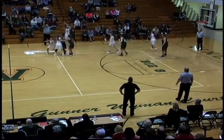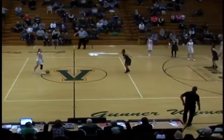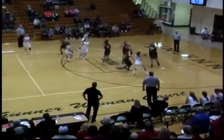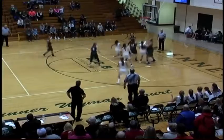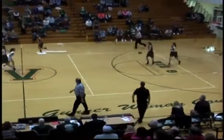So Hamilton looking to inbound. The backcourt goes to Reva Hamilton, who will bring it across. Hamilton with the ball out front. Lincoln man-to-man this time. Kick it off. Driving. Riley Hamilton leans in. Shot partially blocked, but ends up with the hands of Knuckles, who puts it up and in. Good hustle by Ruth Ann Knuckles.